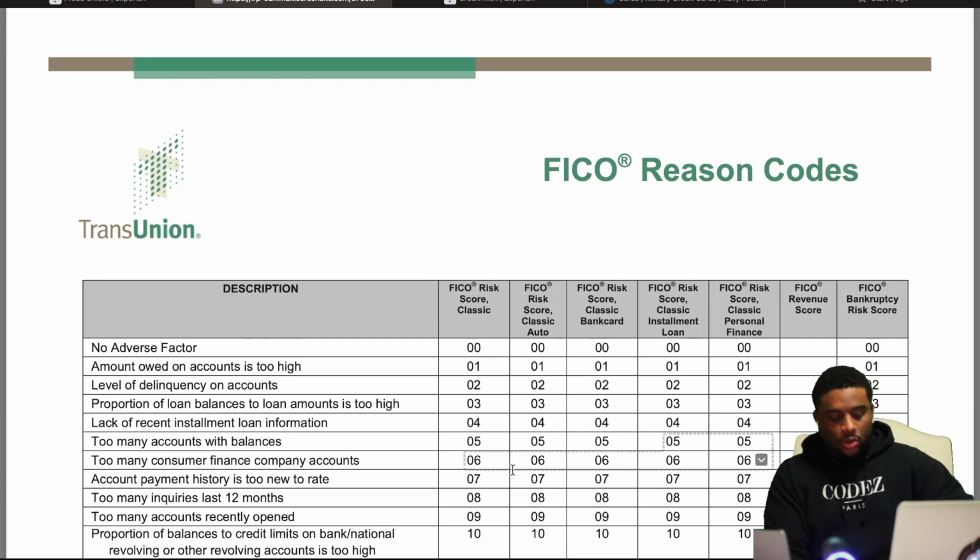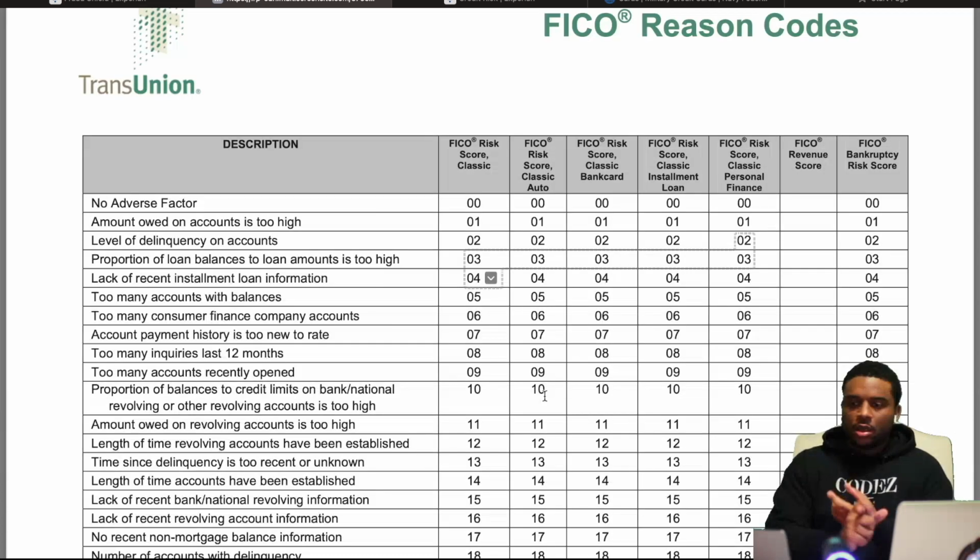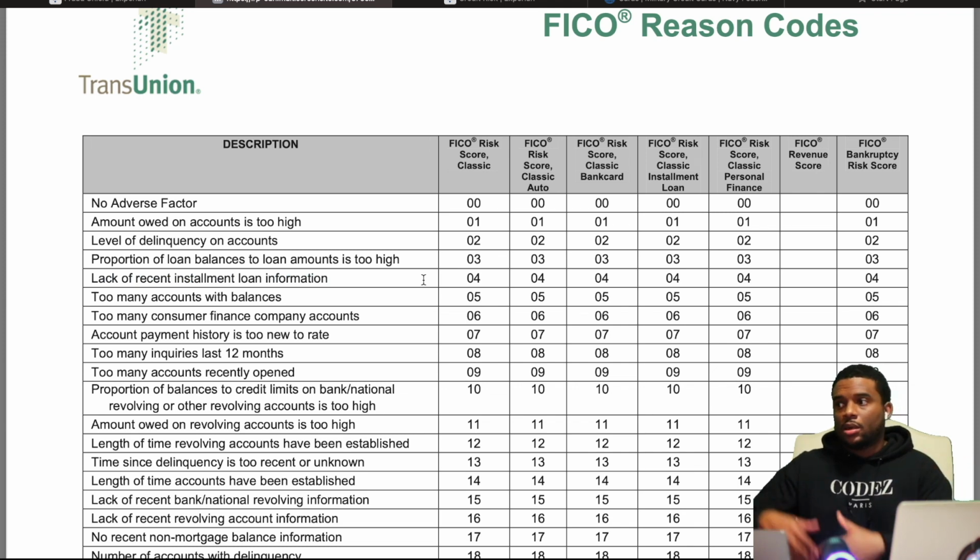This is why I say don't put so much emphasis on late night hacks. Don't do that. Amounts owed on accounts is too high. Level of delinquency on accounts. Lack of recent installment loan information. Another reason why you guys keep hearing me say Navy Pledge Loan, or get a self-installment loan, that credit mix.